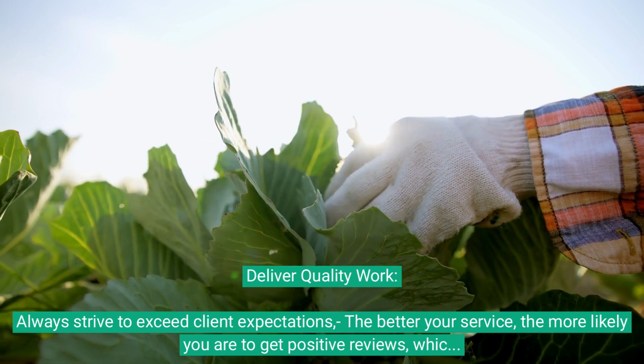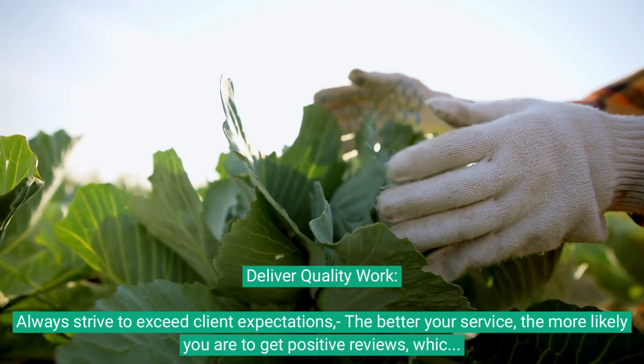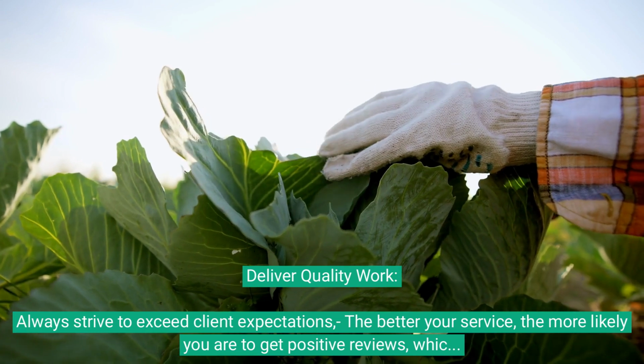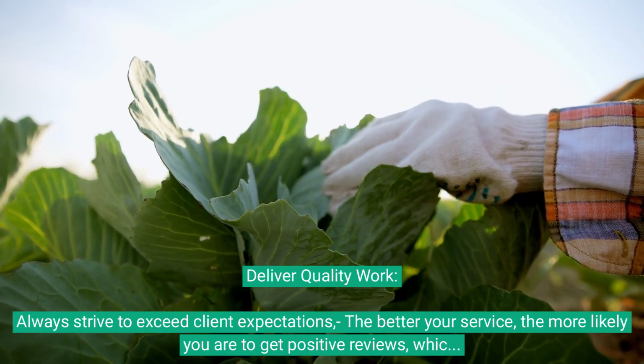Deliver quality work. Always strive to exceed client expectations. The better your service, the more likely you are to get positive reviews, which can lead to more tasks and higher earnings. Complete tasks on time and be professional in all interactions.